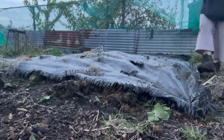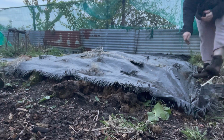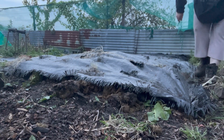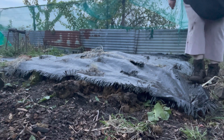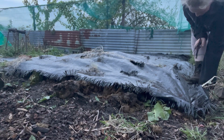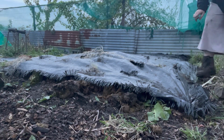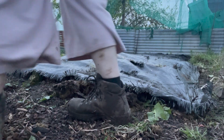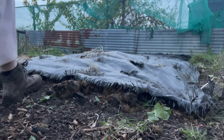And this fabric, you see where it's all tattered at the edges? That's not because I've burnt it or anything. That's because it was lifted up and it was flying like a flag on my greenhouse. Lots of them were. And the fact that it wrapped around my greenhouse and the greenhouse is still there, I'm so thankful. I don't know what I would have done if something hit my greenhouse. I'd have been gutted.